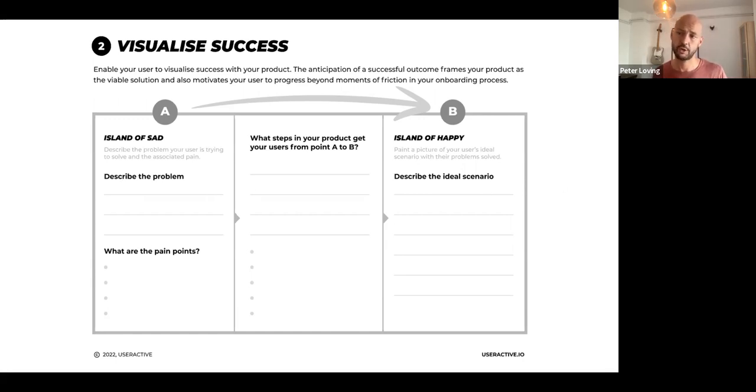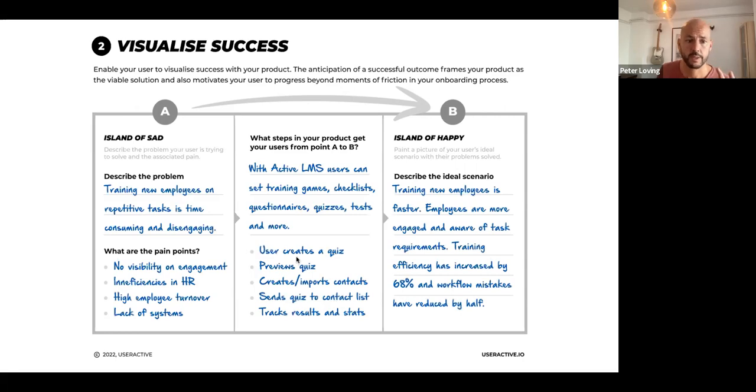And if anybody has a good example of how their users may come to their product with some kind of problem or frustration, we can use you as an example if you'd like to share. Just give us a shout or mention it in the comments. If you have a really good idea of your ICP's frustrations, we'll just explore that and how you can get them into a place where they're in their ideal scenario. So this worksheet is just all about defining the problem, then looking at the actual steps that your product takes to get them from A to B, and then the ideal scenario.